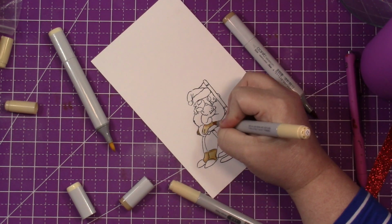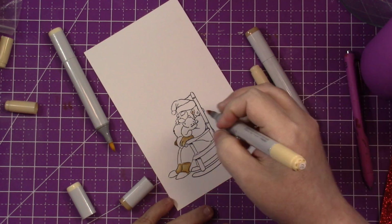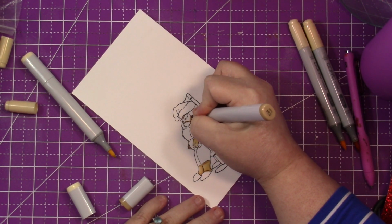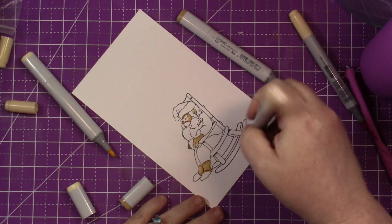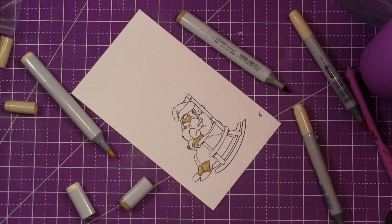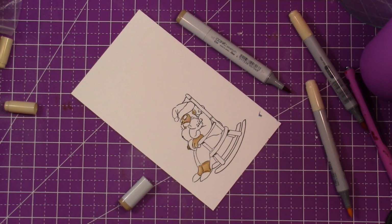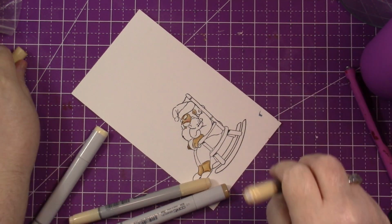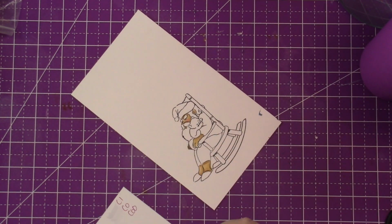I'm probably a broken record with that, but it really is a great way to see how and which colors can go together, even if they're not in the same color family. So it's really, really helpful. Got to bring in some rosy cheeks for Mr. Tired Santa. I just really love this image. I think he's so cute. And there you can see my colors.